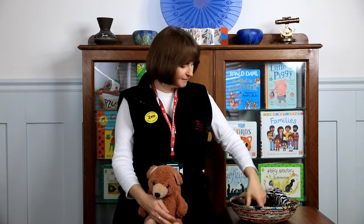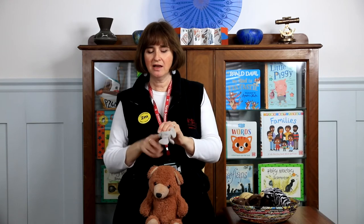Now, let's go up from the jungle, back to the plains. I know, where's my... Ah, here we go. What creature is this? He lives in Africa, on the plains, where the lions live. Hope you can see him. I'm not very good at holding him in the right place to focus. He's got a long trunk and big ears. Simon, what is he? An elephant.